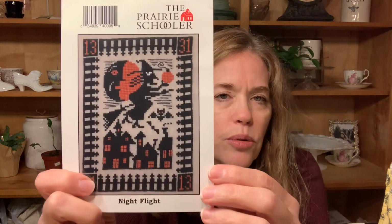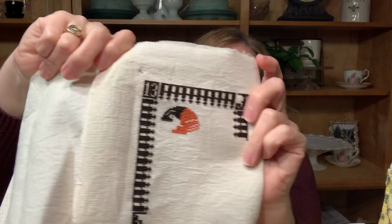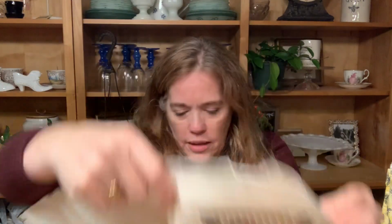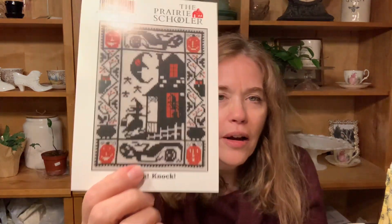They are all Prairie Schooler WIPs, and let me see if I get them all right. Okay, this one here is Night Flight by Prairie Schooler, Night Flight. And that's what that one looks like. This one did get some stitches in 2021. Not bad. The next one I have is Knock Knock.